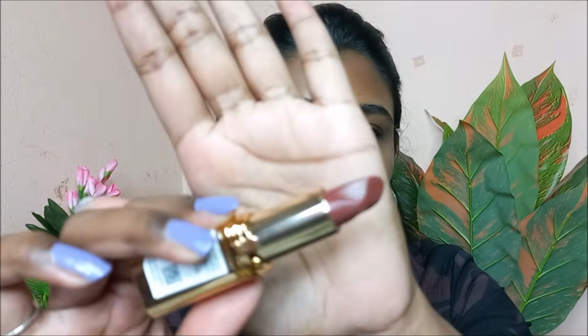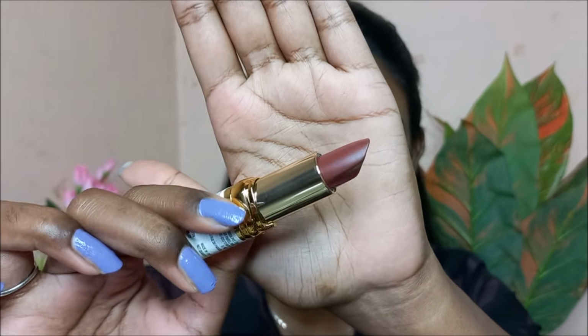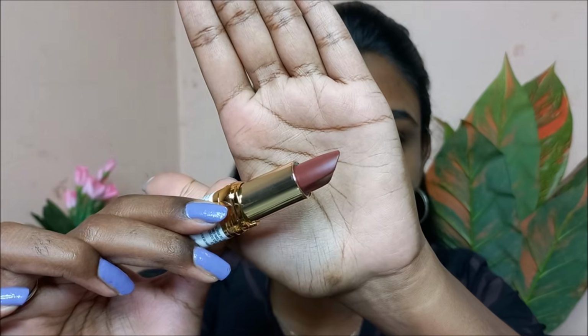So let's now start with the glorious L'Oreal Worth It Intense. I am someone who doesn't like satin lipsticks. I am more of a person who loves matte finish, transfer proof, long lasting type of lipsticks, but this is something which is out of my preference zone. But yeah, let's try. Out of the package, this is how the shade looks. It seems like a brown with mauve undertones to it. So yeah, this is how the bullet looks.